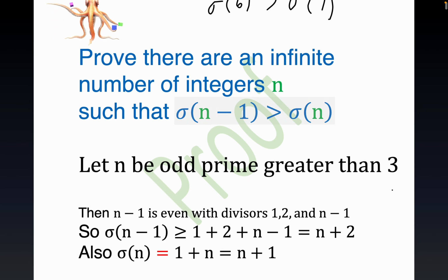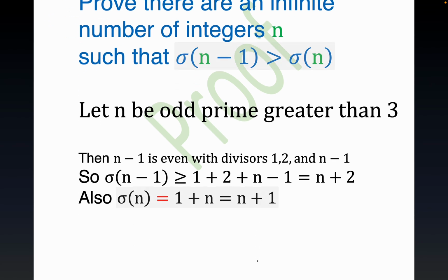Anyway, I'm just writing down what I just told you. n-1 is even. That means at least it has the divisors 1, 2, and itself, right? So that sums up to n plus 2, so this is greater than or equal to n plus 2. But as we've noted earlier, if n is prime, its only divisors are 1 and itself, so that's n plus 1. So you see, we clearly get, just from this, a very clean, simple proof.